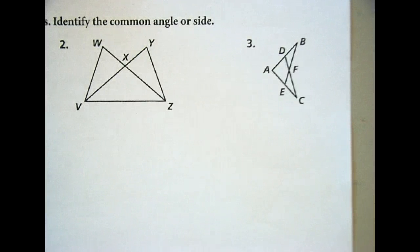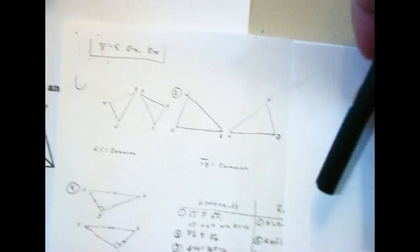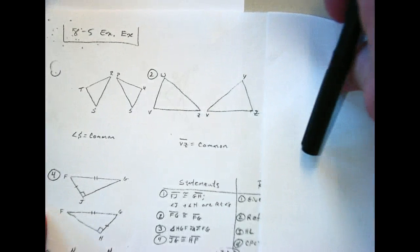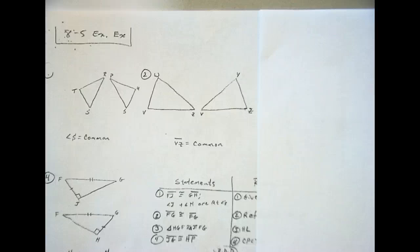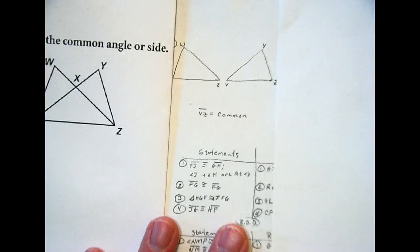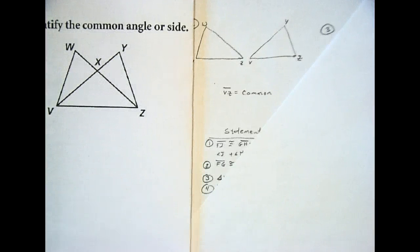Go ahead and share with your neighbor what you got for number 2. All right, there is number 2. We've got our WVU. I want you guys to see that proof down there. That was a close one. Questions on that one?